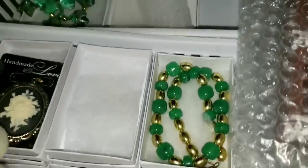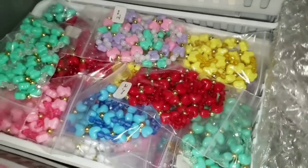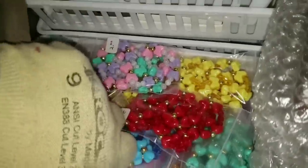Wow. And then we have tons of jewelry under here. Look, oh my goodness.